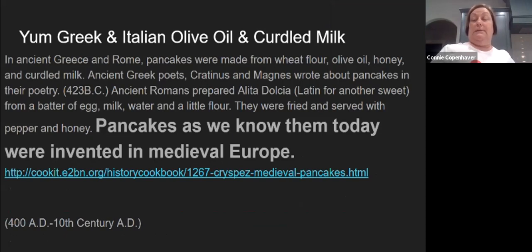We talk about Latin for the sweet form of a batter. It's Alisa Dulcia. I believe that, but sometimes I will take my kids to have it pronounced for me if I'm not for sure. They were fried and served with pepper and honey, and they were invented in medieval times. And so then we go back, and how do we know? We find our medieval cookbook, and I take them back to this primary source.